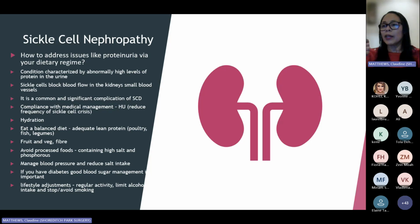If you have an illness, you may be losing a lot more fluid, so your fluid requirements may be higher at that point, but at least 8 to 10 cups of fluid a day on average. And as I said, that may change and vary depending on circumstances. In hot weather, that may increase as well.